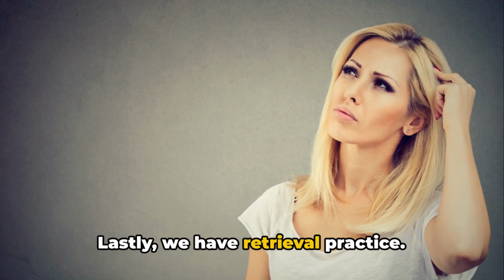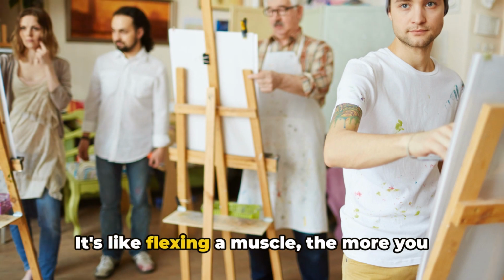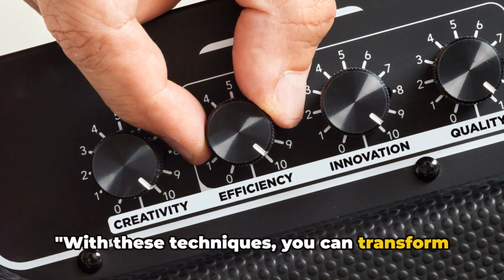Lastly, we have retrieval practice. It's the act of recalling information without looking at the source. It's like flexing a muscle. The more you use it, the stronger it gets. With these techniques, you can transform the way you learn.